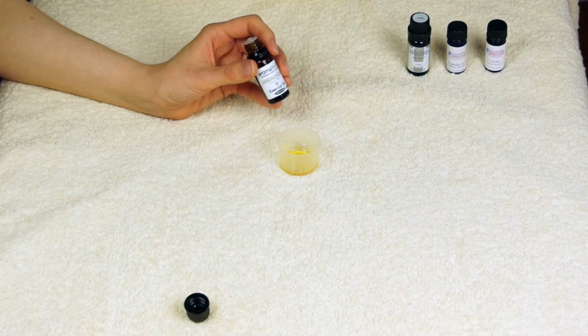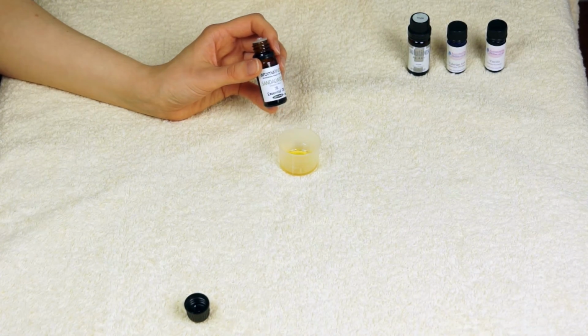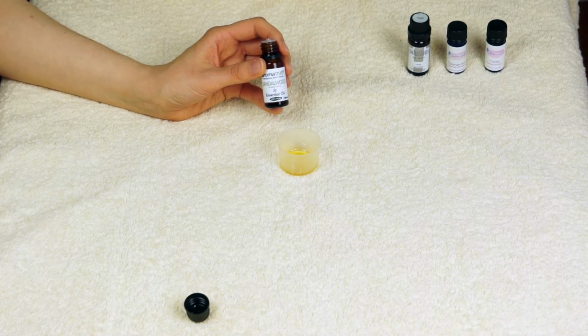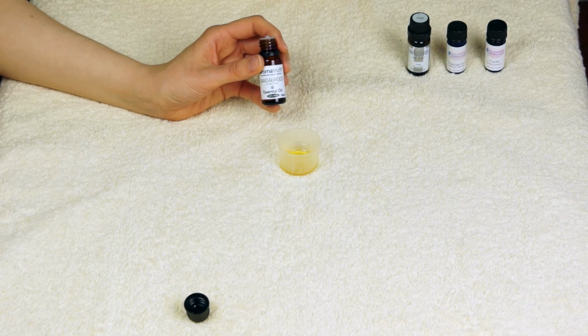So this one's good for stress. It's also effective on insomnia. This one's quite good for a skin that's maybe slightly out of balance, so it's quite a regulating oil. So if someone's got maybe a little bit oily or a little bit dry, it's quite good to add sandalwood to the blend and just bring it back into balance.